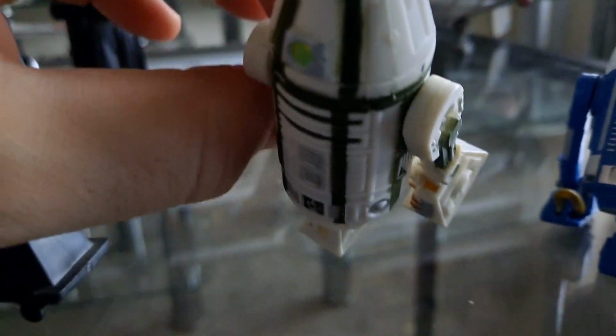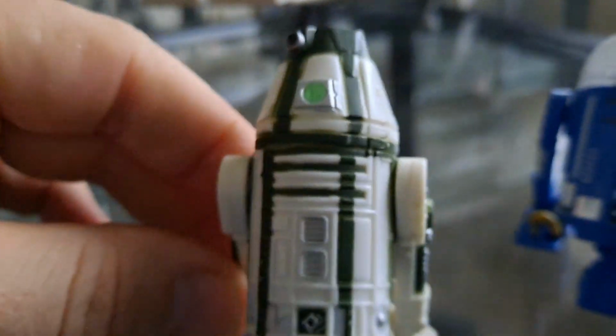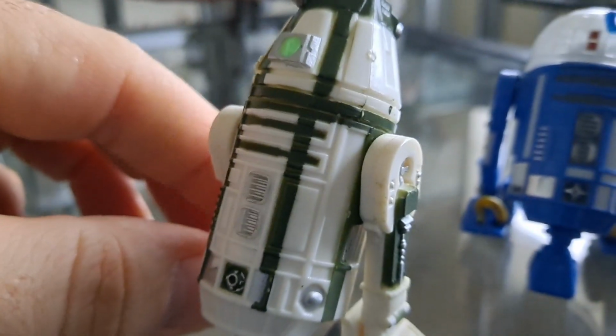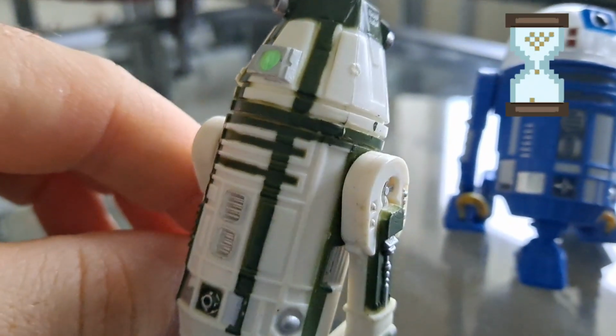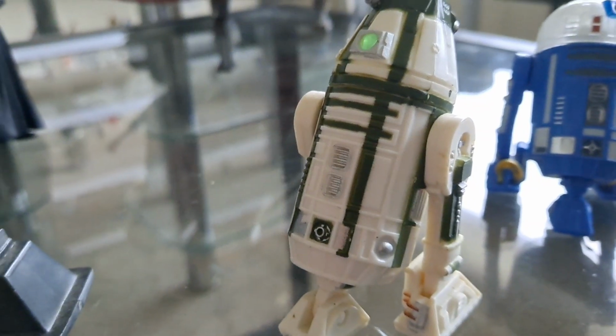Look at that. Look at his eyes. Aha, he's got a sun thingy. He has got, what do you call it now? A sunroof. That's what I wanted to say. And look at that eye glow in there. That's all I remember him doing.